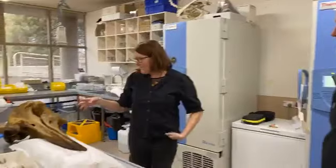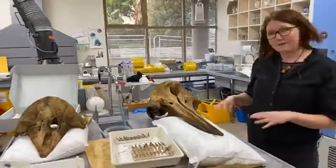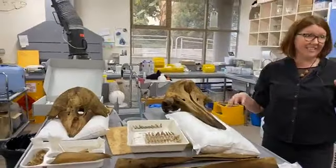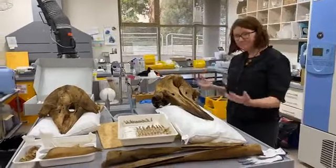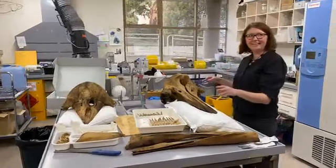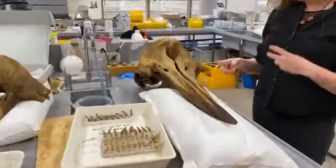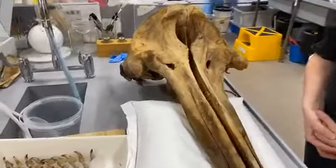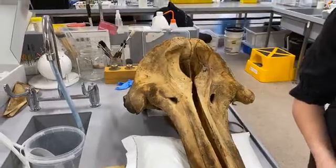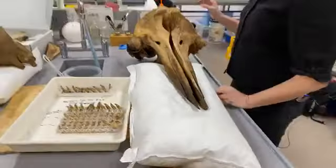So with these animals here, which we just lifted out of the compost yesterday, these weren't flensed at all, so that means I didn't cut any meat off it. I just put them in, covered them up with mushroom compost, came back a year later, and they're completely clean. The two species that we've got here today aren't completely prepared, these will need a bit of a wash and a clean still.